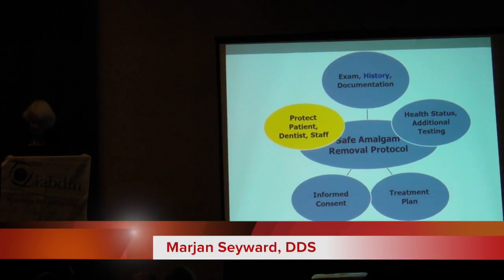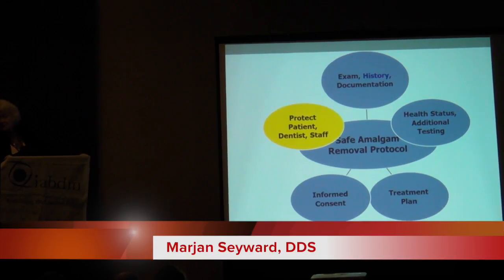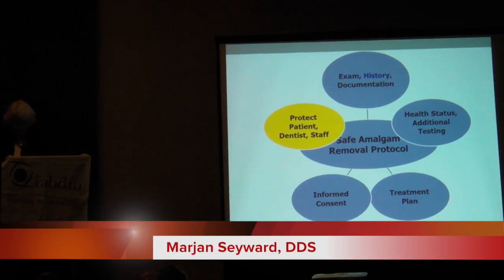And now we come into the down and dirty and the nitty gritty, which is protect the patient, staff, and dentist. And then we'll go into the environment after that.